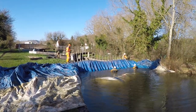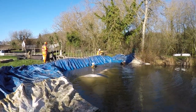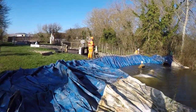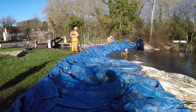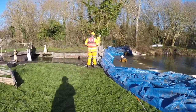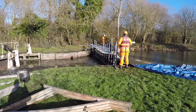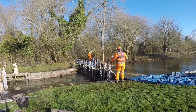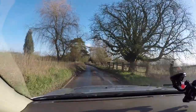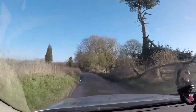So this is something the average boater does not see. So it's quite nice to actually be able to capture it. We've been waiting to see how this works. See the work going on here or there.